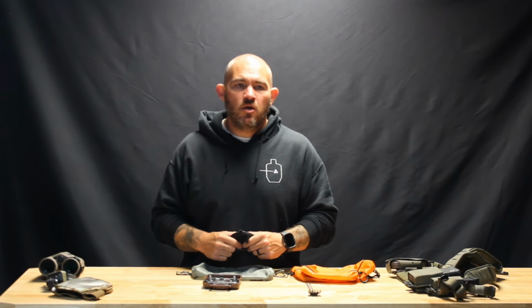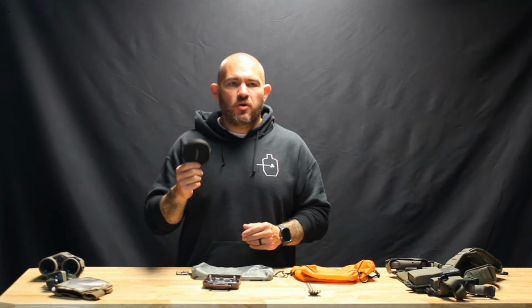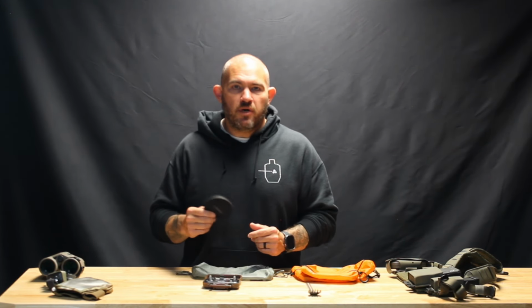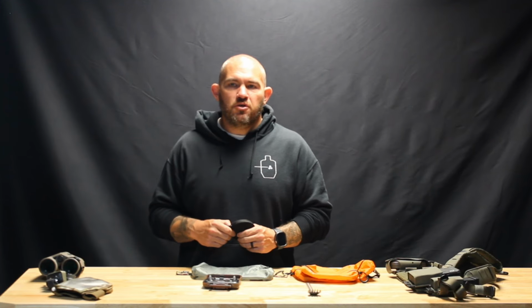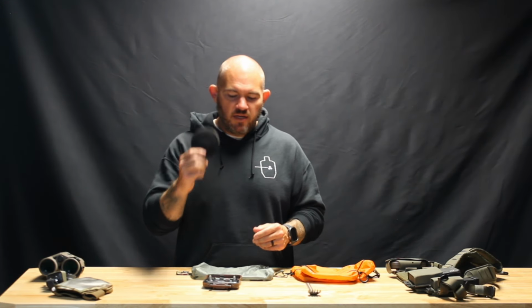Usually I keep these in the top pouch of my pack, or I put them in that side pocket on the waist belt of my pack. Either way, quick, accessible. Myself and my teammate both ran suppressors, so if there were no pistol on a stage, I probably wouldn't throw these in. I don't know if I should say that or not, but I probably wouldn't throw these in, just so I could hear my partner better, whatever the case may be. But that's how I carry those.